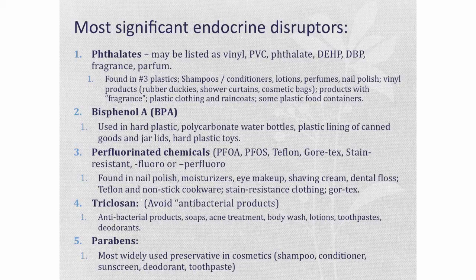And then parabens are the most widely used preservative in cosmetics, and they're a big estrogen mimicker, so they bind to the estrogen receptors in the body. So they are found in most non-organic shampoo, conditioners, sunscreens, deodorants, toothpastes.